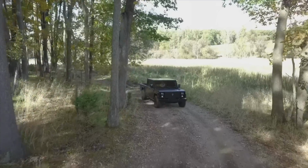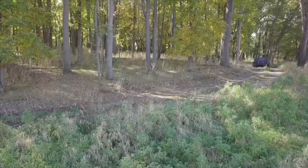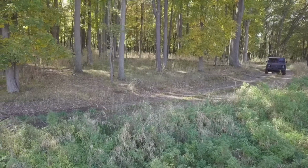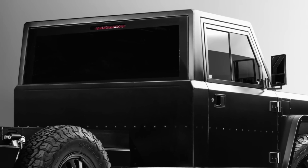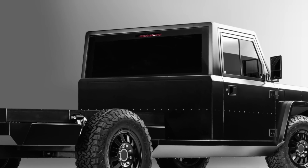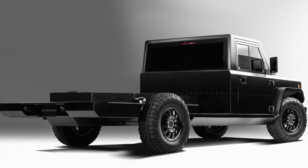But the Bollinger isn't just a town-friendly truck, it's designed for life on the farm. In fact, its creator, Robert Bollinger, originally designed it for exactly that use. It's been designed from the ground up as a Class 3 truck. In fact, I think it's the first Class 3 electric truck in existence. And Bollinger is also promising to manufacture a chassis cab variant of the B2 pickup, which will allow it to be used in many different industrial applications.